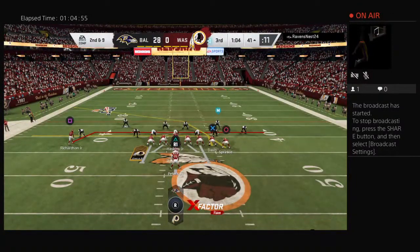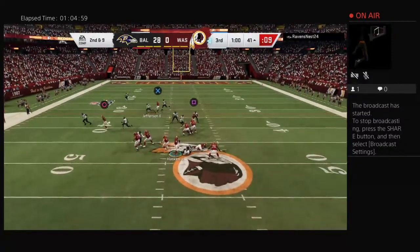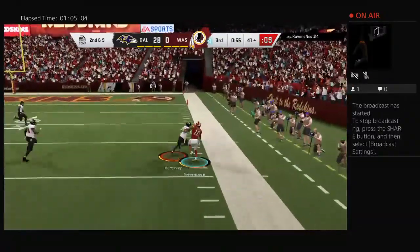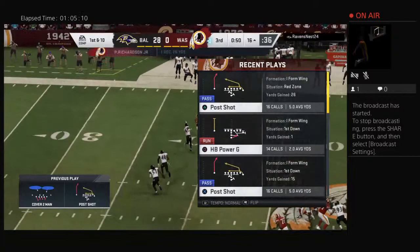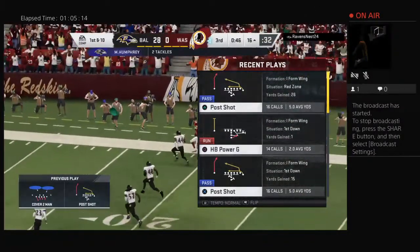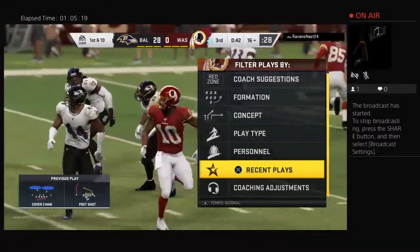Echo 57, Mike 57. On 2nd and 9, Haskins. Complete. Richardson has it. And they'll wind up getting this one all the way down inside the 20. The extra effort after the catch makes it good for a gain of 26 and also a first down. First and 10 at the 16-yard line.